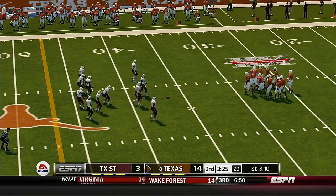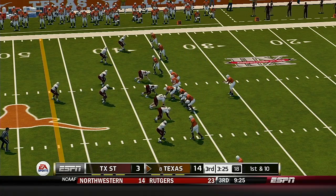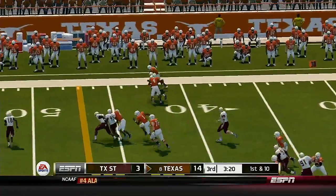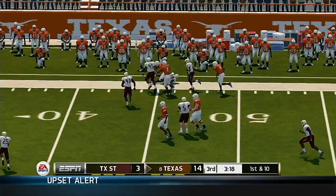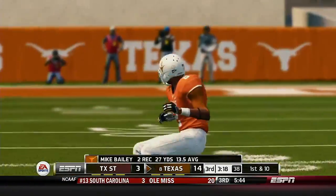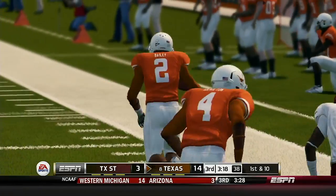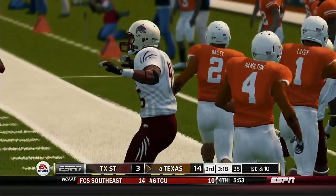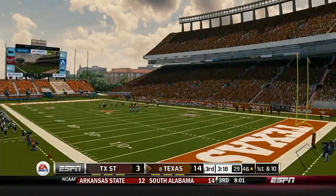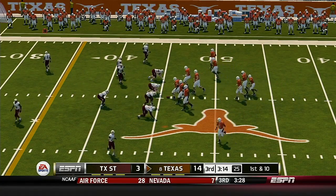Both sides have made their way back out, and we're just about set to get going again. Five guys will be out in the pattern as they're in the shotgun. Pulls down the catch, and he's got room here. And they push him out around the 46-yard line. First down.